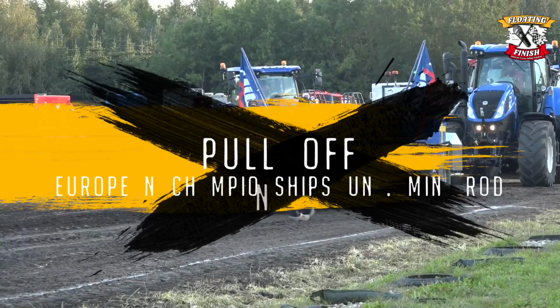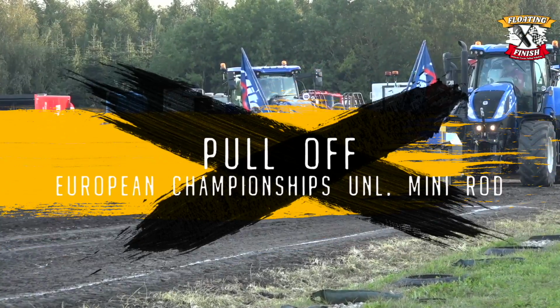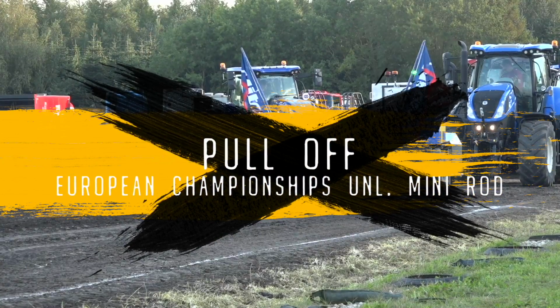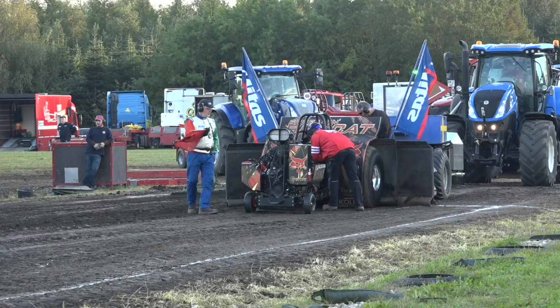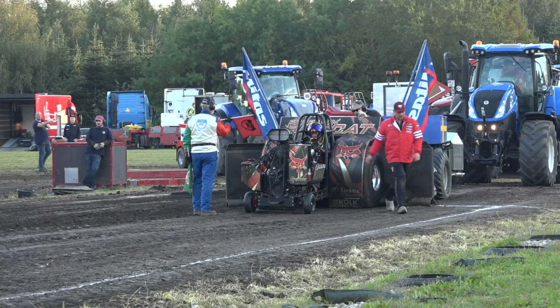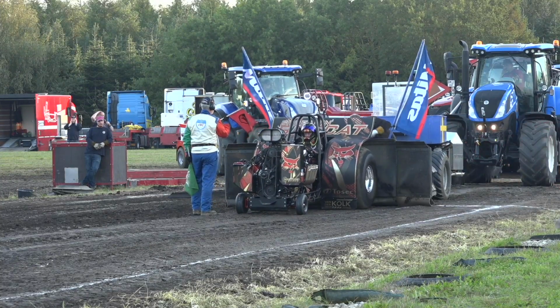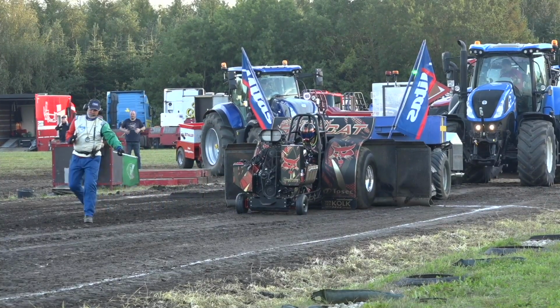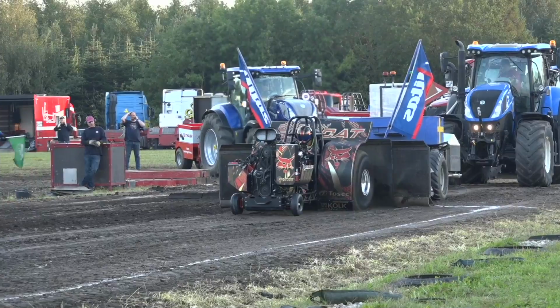So it's final time. The first tractor in the final is the current Euro Cup champion Screamer Bobcat with Bart van der Sluis. He's the first in the final, and we will drive, as you can see, floating finish in the final.